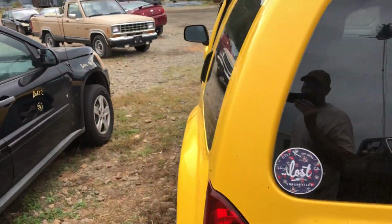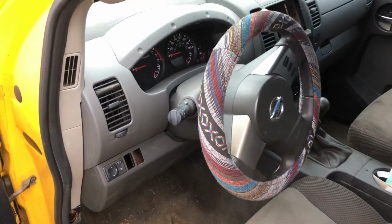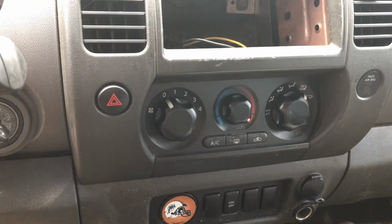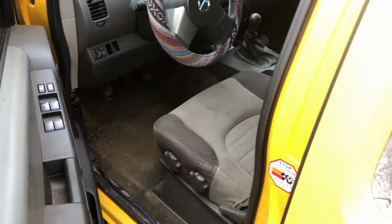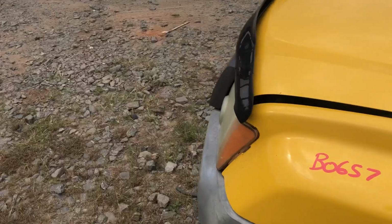Interior, it's been sitting a while, so it smells a little bit moldy. Got the 6-speed there. Manual air conditioning. Doesn't have automatic AC, which I don't know if the '05s had it or not. This has got the 4.0. This is 2-wheel drive.